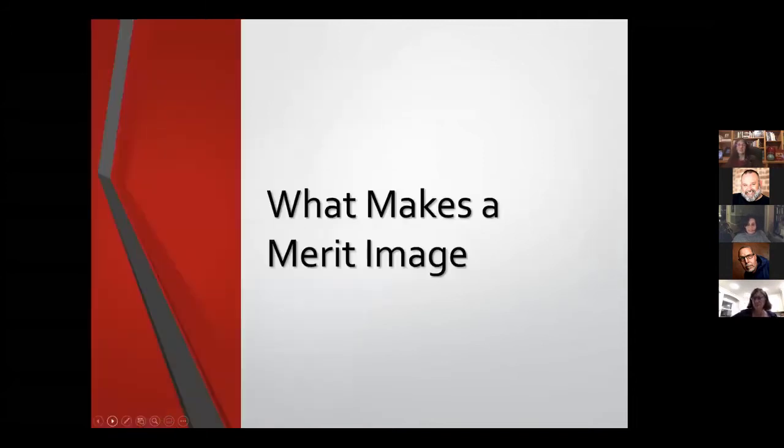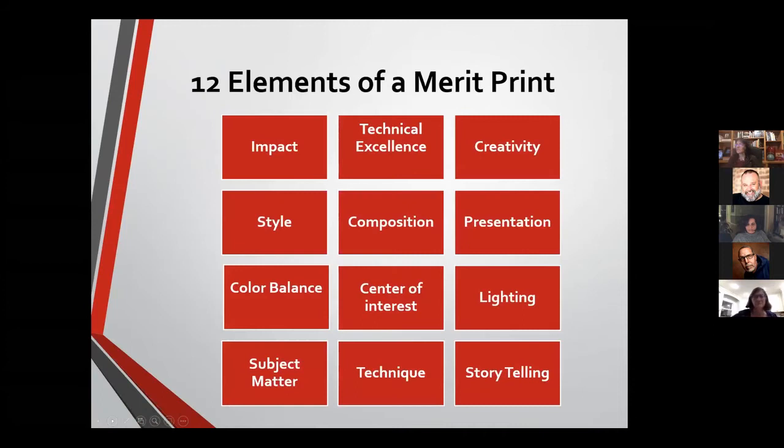Okay, so what makes a merit image? I think that's you, Ellen. Yeah, this is me. 12 elements of a merit print. I'm not going to read all of these to you, and we are going to go over each one of them in detail in a little while. But when judges are looking at an image, they are looking at all of these elements, and they all work together, right? Your technique helps with the impact, your presentation helps with everything, it all works together, and that's how they score images.